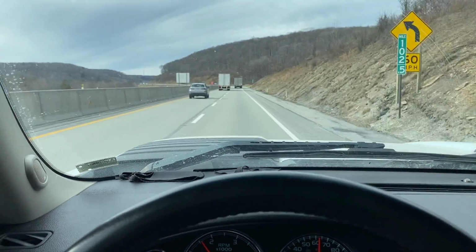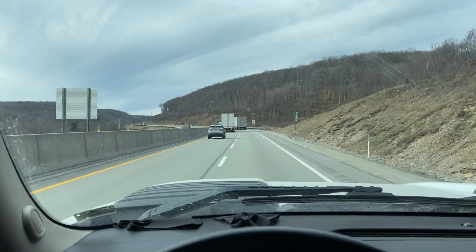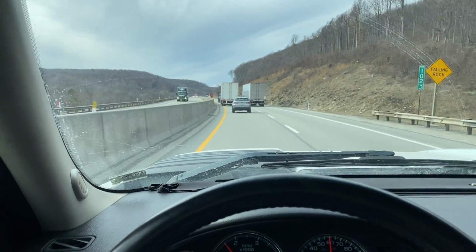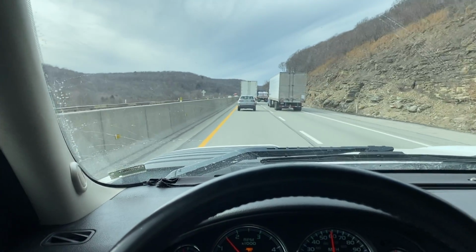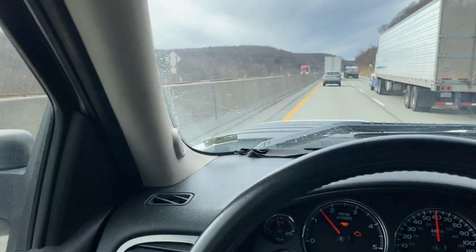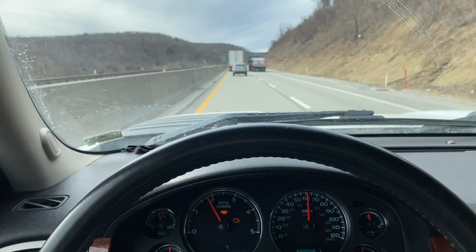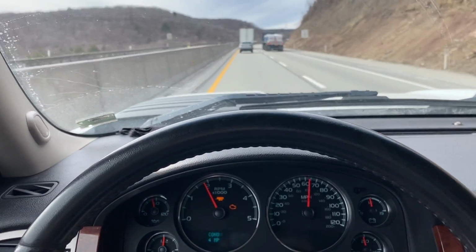We are in our 2011 Chevy Silverado 3500 four-wheel drive Duramax diesel, obviously, dually with a long bed, and we've got our 48-foot Exus car hauler hitched up to it, and we're going through the mountains of Pennsylvania on I-76, the Pennsylvania Turnpike.